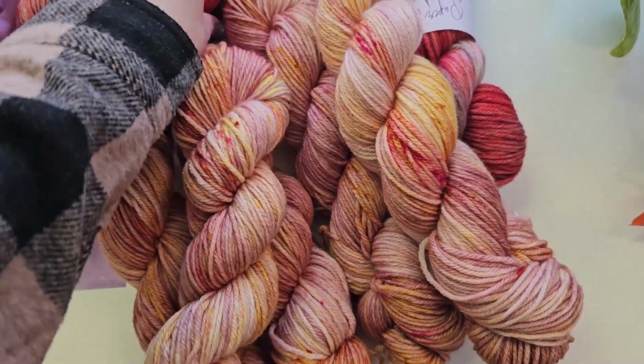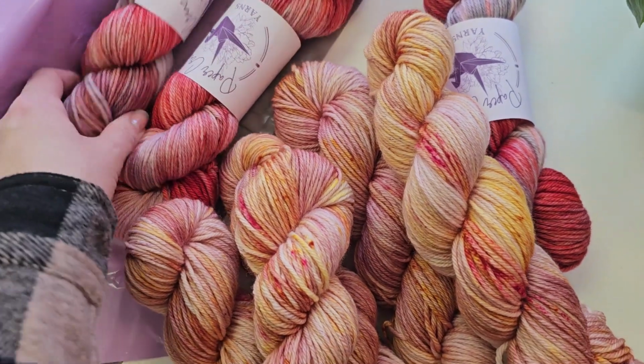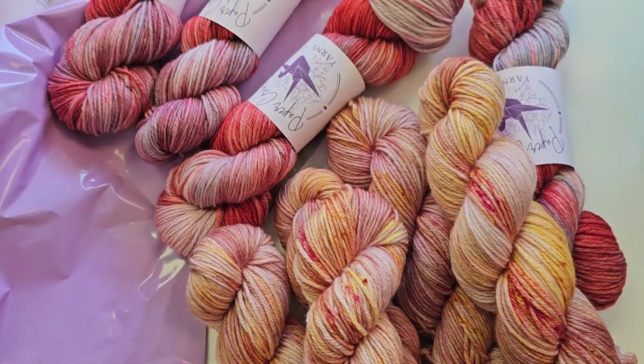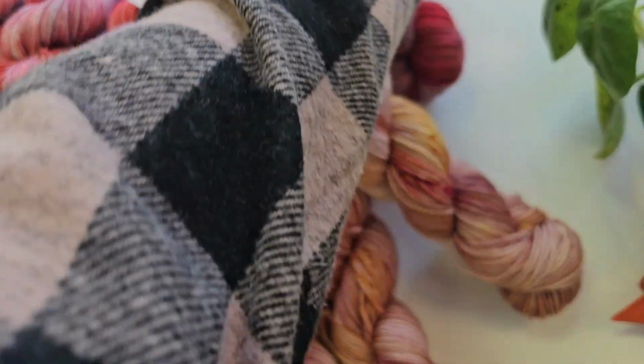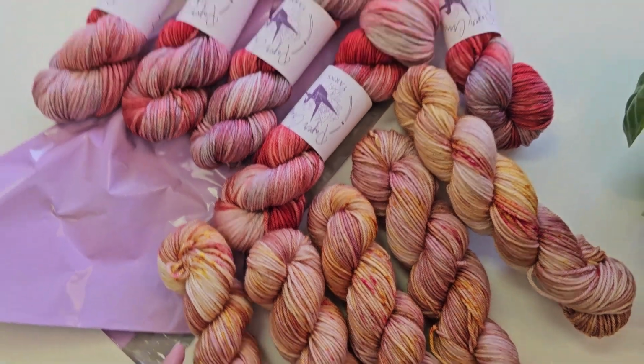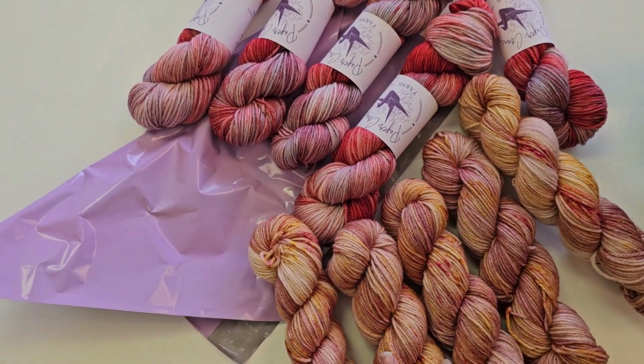And so these are shipping out with Cinder and Snow. We've got 2 sweater quantities here. And now everything is ready to go. So I'm excited to put this in the mail. I have to go print off some labels, and then I will get these in the package.